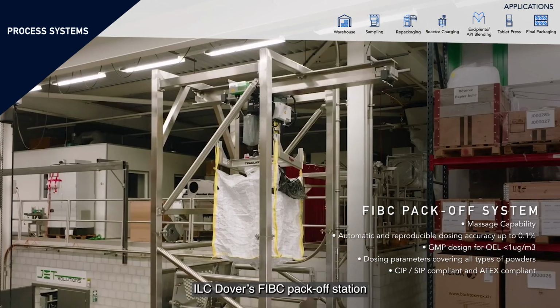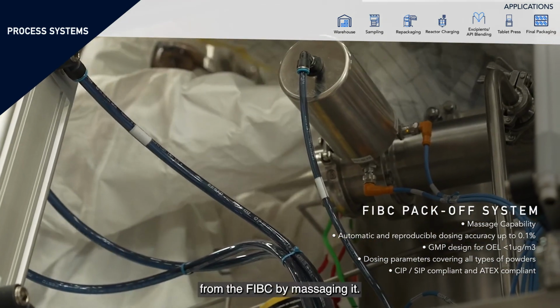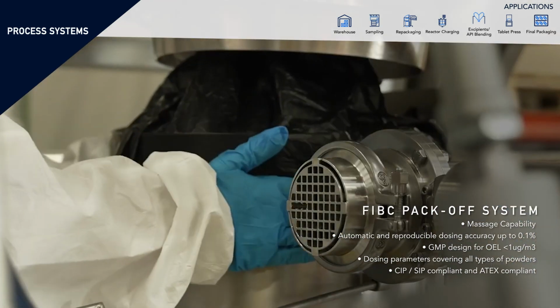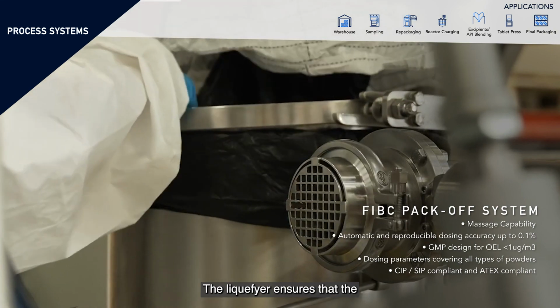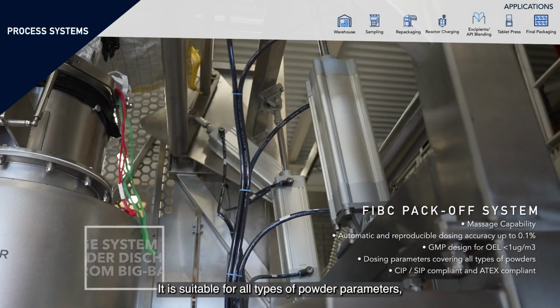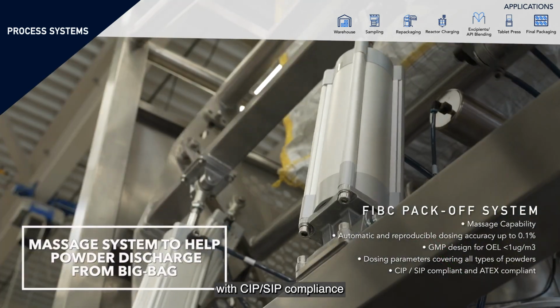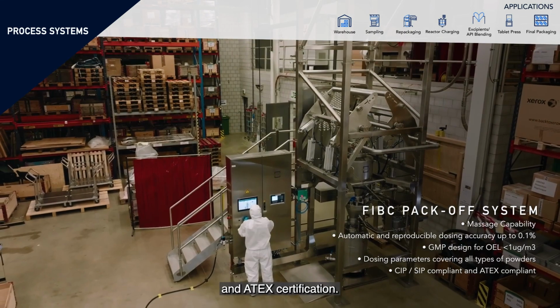ILC Dover's FIBC pack-off station is designed to help with the powder discharge from the FIBC by massaging it. The liquefier ensures that the powder flows to the dosing valve without bridging issues. It is suitable for all types of powder parameters with CIP-SIP compliance and ATEX certification.